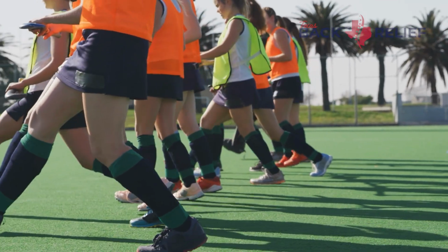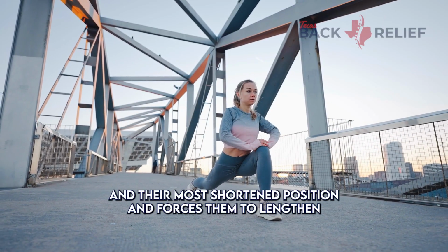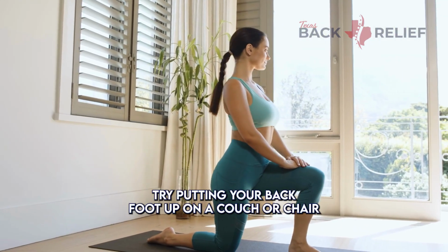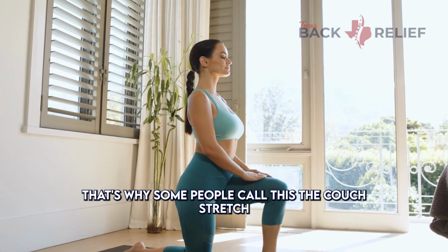Then switch sides. What makes this stretch so effective is that it targets your hip flexors in their most shortened position and forces them to lengthen. If you want to make it even more intense, try putting your back foot up on a couch or chair. That's why some people call this the couch stretch.